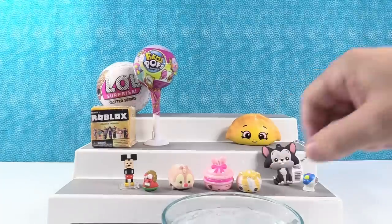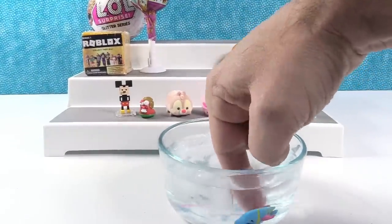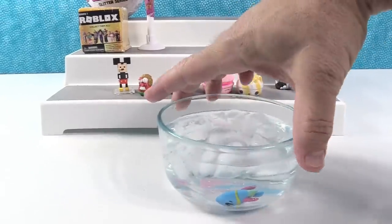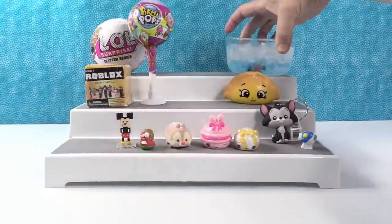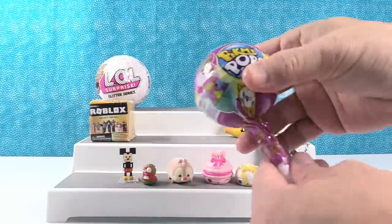Boop. Oh, you couldn't even see it. There it is. You're going to make the fish swim again? I'm just going to leave it in there. Okay. The fishy is swimming. There we go. Perfect. Okay. Pikmi Pops surprise time.